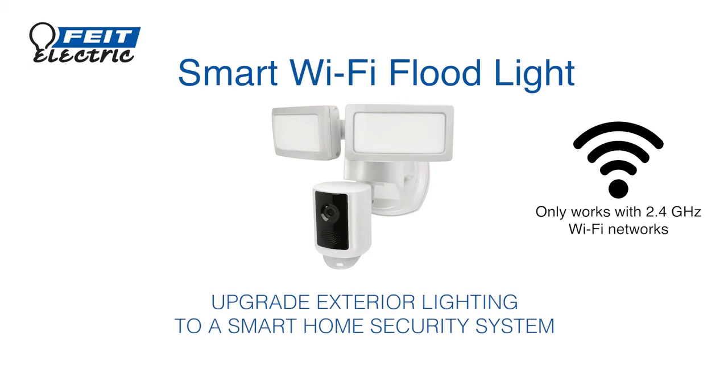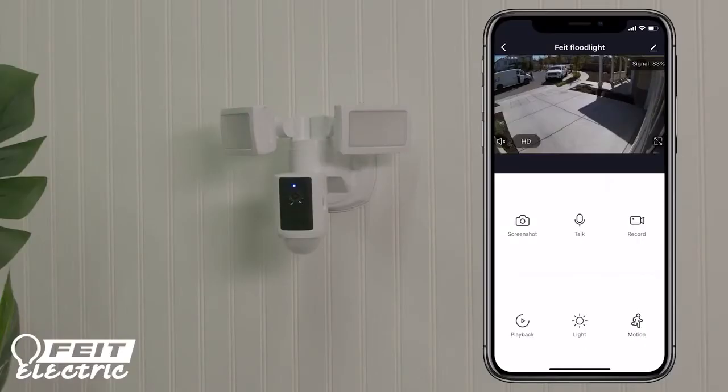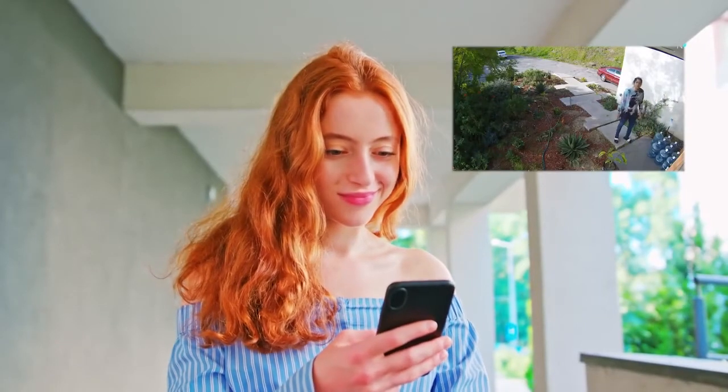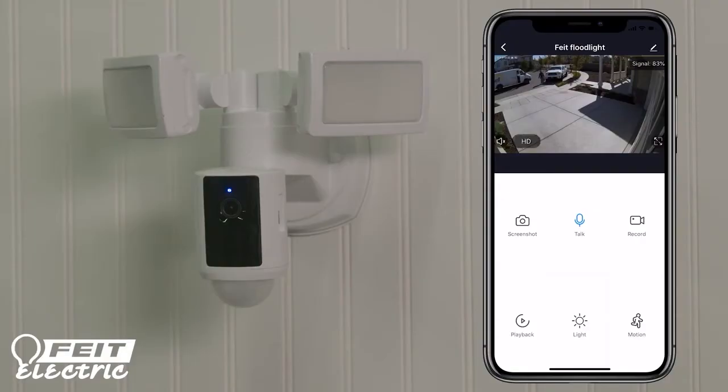Upgrade your exterior lighting to a smart home security system with the Feit Electric Smart Floodlight Security Camera. Bright, high-performance LEDs provide real security. You're always home. See, hear, and speak with visitors from anywhere. See everything 24/7. Record faces and read license plates.